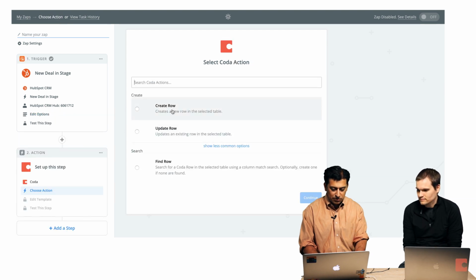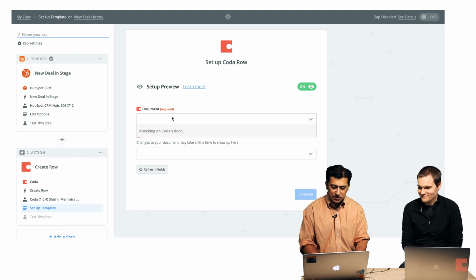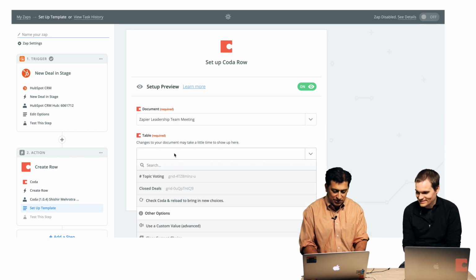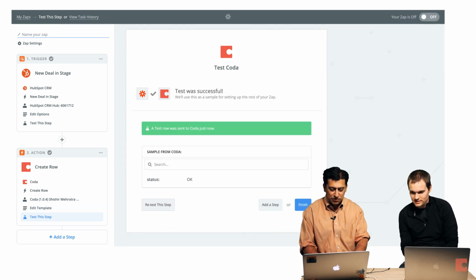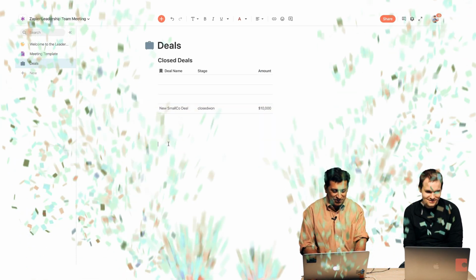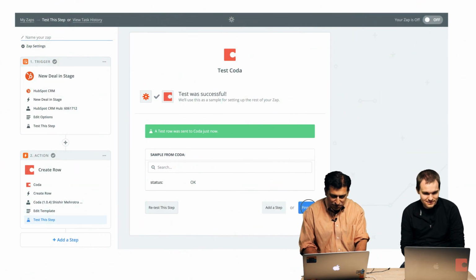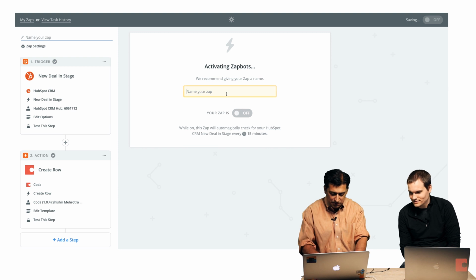So we will create a row, and we pick a document, pick the table. Document has 2 tables in right now, the topic voting one and closed deals. We want closed deals. Now we get to see both our products working together. Ta-da! There we go. New small code deal, closed one. All right, and don't forget to turn the Zap on and name it.